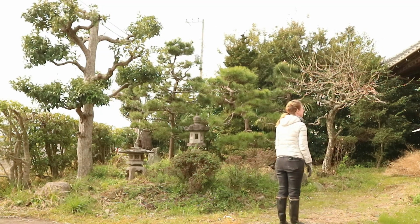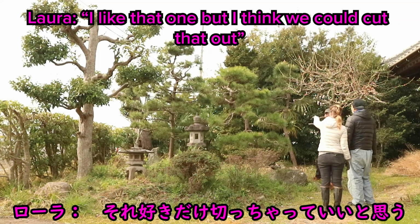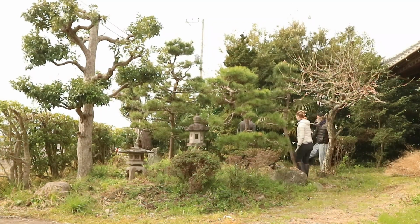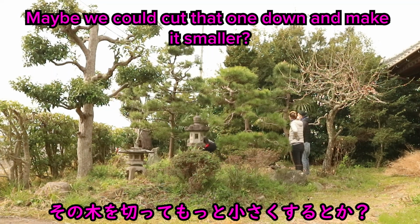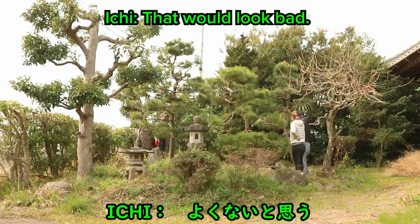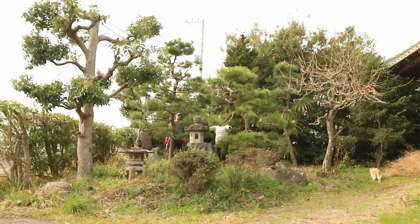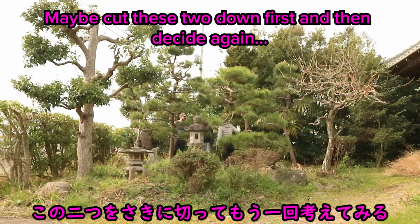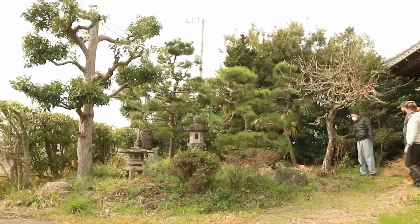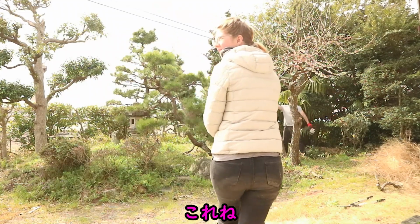Which one do you like? Oh, you like this one? I like that, but I think we put that out. I mean, maybe we could cut that one down and make it smaller at the end. Like if you take off the top and make it a small one. Yeah, that's true. But I can't decide between these two trees here. Take these two down and then decide again. This guy, right? Yeah.